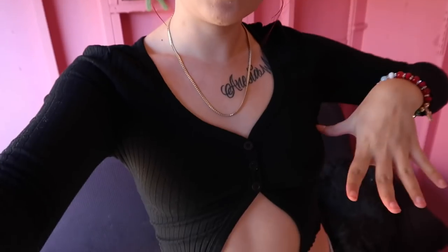But anyways, what's up guys? I just got ready right now. I just wanted to look cute. I haven't done my hair like this in a minute, like gelled it. So yeah, I don't know how to feel about it, but I kind of like it. It's new, and then I'm wearing this cute shirt from Fashion Nova.